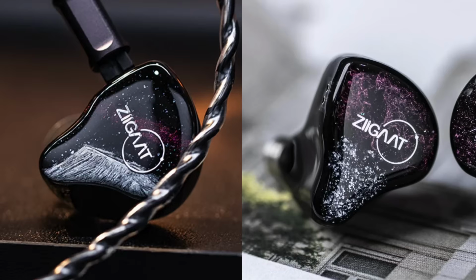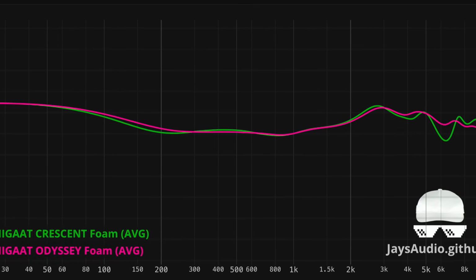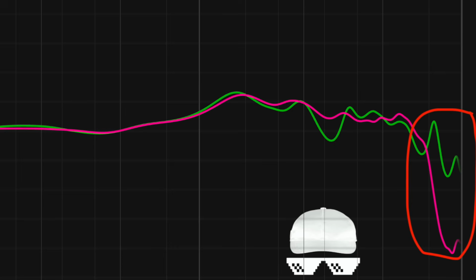And then versus the Odysseys, the Crescent first of all looks very similar. If you told me this was the Odysseys Mark II, I would have believed you 100%. But basically the Crescent is a more technical, slightly cleaner and airier, sparklier version of the Odysseys. They graph and sound very similar from the low end all the way until the treble region, where the Crescent has like a 15 to 20 dB treble boost over the Odysseys.